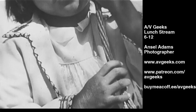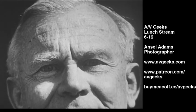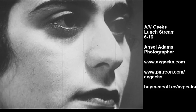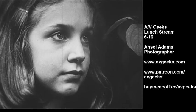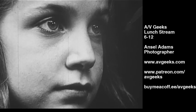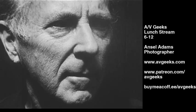In portraiture, with the same respect for the dignity of the individual, he photographs a little Papago girl, a Franciscan missionary, a writer, an historian, a musician, a young girl, the photographers Edward Weston and Alfred Stieglitz.